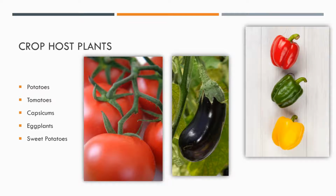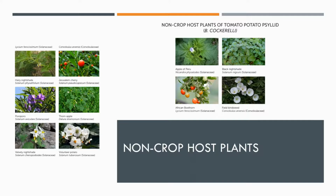Now, I'll go to the non-crop host plants here. As you can see, nightshades, Jerusalem cherry, field bindweed, boxthorn, a whole range of weed non-crop host plants. The impact of these is that wherever the psyllid is present, it's able to move from crop to weed host or non-crop host easily, overwinter on them, and then move back into the crop. Part of the difficulty in managing it is that large populations can survive, overwinter, and have a reasonably comfortable time. Okay, and then finally, what does it do?